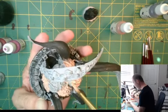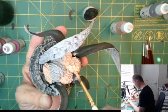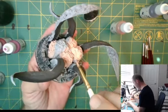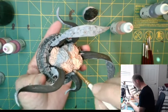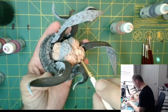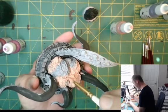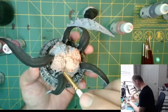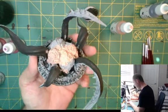Now, initially, I wanted to do the well just with a dry brushing technique, but you can see it came out really rough. I'm not happy with the well. Again, I was just using up some excess paint. I was doing some rock texture on a diorama, and I had a lot of black and gray left over. So I figured, well, I'll use up the gray and dry brush the well. But I'm not happy with it.